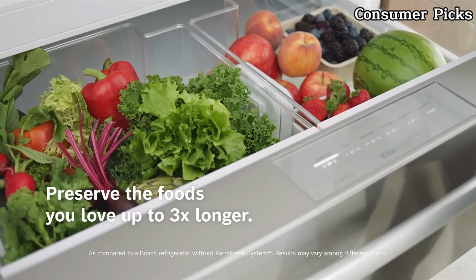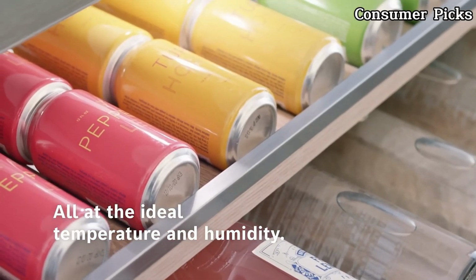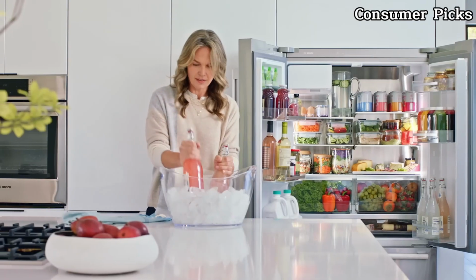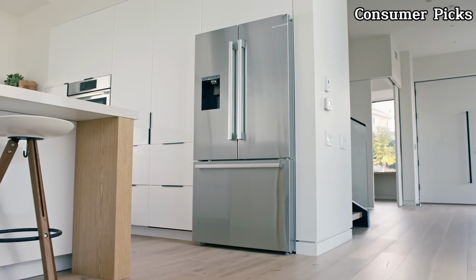Number 4. Bosch 800 Series B36CL80ENS stands out as a top choice for those seeking a perfect blend of style, functionality, and advanced features. Priced at around $3,199 on Amazon, this refrigerator offers an impressive array of qualities that make it a worthy investment for any modern kitchen. First and foremost, the design is sleek and sophisticated, with its stainless steel finish giving it a premium look that complements any decor.